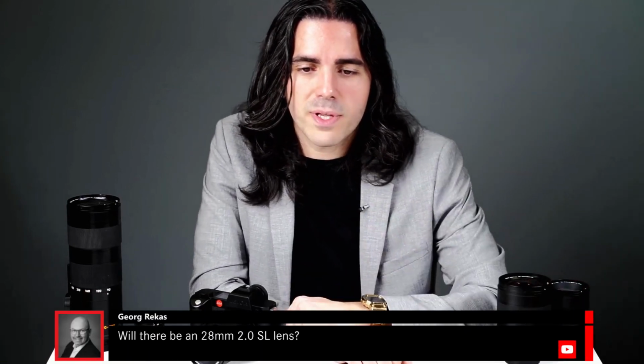Someone asked if there's going to be a 28 or 24 f2. Again, the Summicron SL line is going to be growing in the new year in 2021. We've already announced that there's going to be a 28, 24, and 21 f2 lenses. All three of those will be f2. All three will be apochromatic. All three will be aspherical, just like this 75 that I'm holding. And they'll all be the same size, even the 21 at f2. So a lot of exciting new things to come in the new year for this SL system.